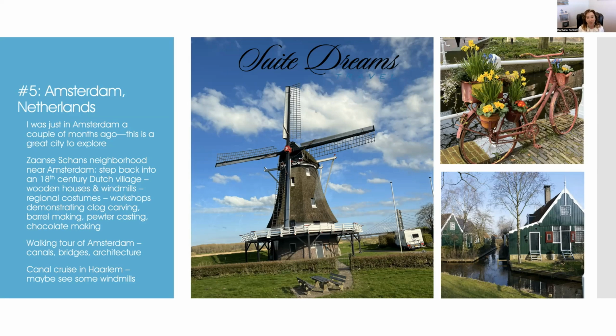Then in Amsterdam, you'll go on a walking tour of Amsterdam, get to see all the canals and the bridges and the architecture. And you will probably also get to take a little canal cruise in Haarlem and maybe get to see some windmills along the way, as well as, of course, the more architecture and bridges and all the things like that.